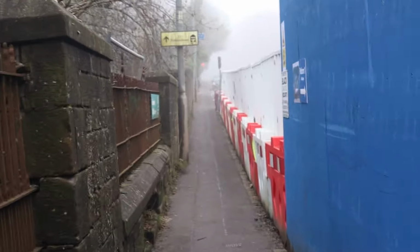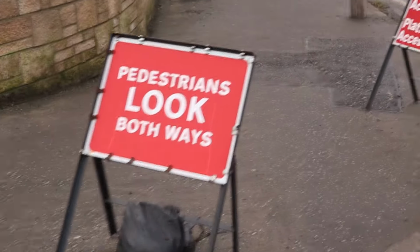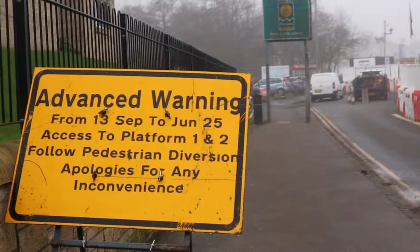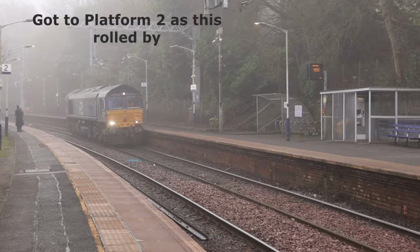I'm now walking away from Thornley Bank Station, passing the cemetery. Footbridge closed. Look both ways. This is a nightmare. And I'm now leaving Glasgow, according.